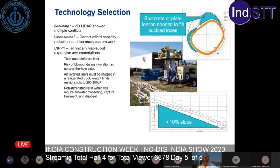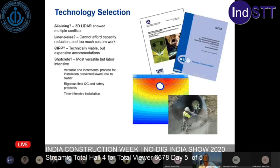And then we also would still have to have non-styrenated resin. This project is located outside of Lake Tahoe, which is the most heavily regulated location in the universe. And so we'd have to use the green resin option, which would require a lot more air monitoring, treatment, capture, and disposal. So shotcrete was another one we looked at.